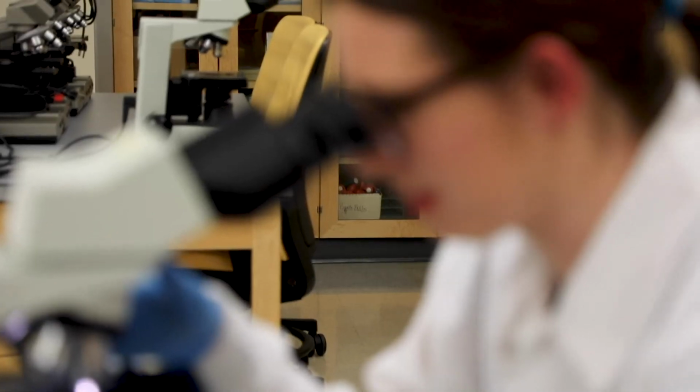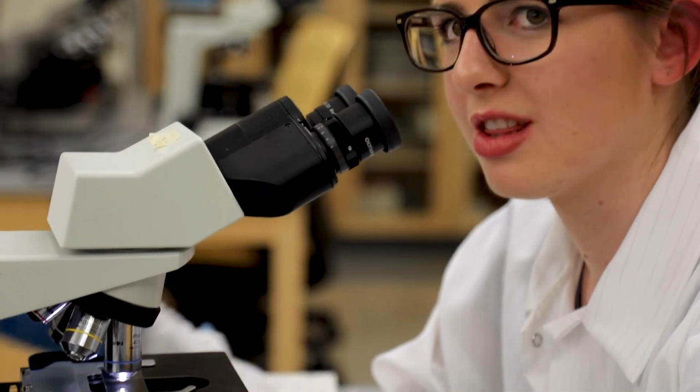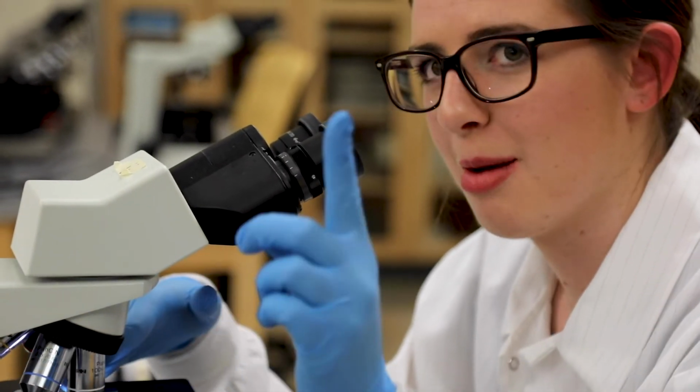It's really cool. So once you get into the program, the professors really expect you to work hard and put in the effort that's required to succeed. It's a hard major and they're hard classes, but the outcome is amazing. You are fully certified after the program to work in any hospital laboratory in the United States, which is really cool.